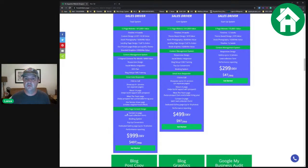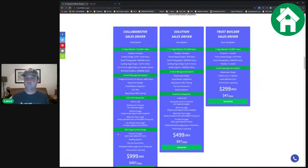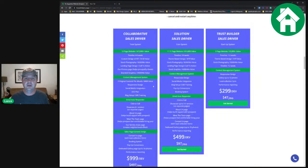So this is a pretty good deal just to get this system set up and running. This is a one-time payment, $999, and then after that it'll be $497 a month. You can cancel and restart anytime.